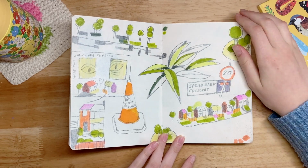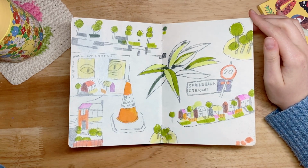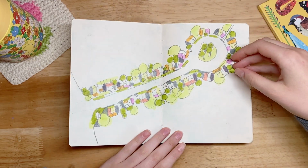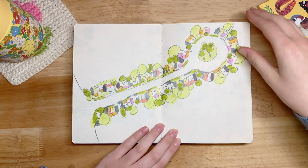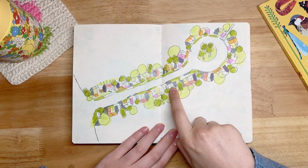This is where I lived at uni. So this is just me doing some really, really loose, extremely loose drawings of my street. Because obviously the projects were so quick, I would just try and fill up as many pages as I could, as quick as I could. So the drawings, they weren't the most time consuming things to do. This was my street. My house was probably that little thing there.